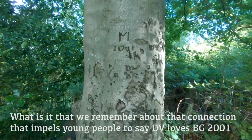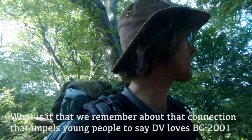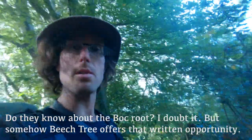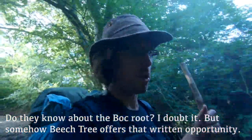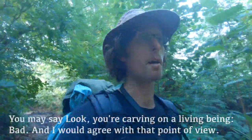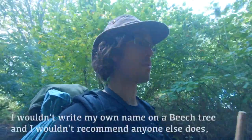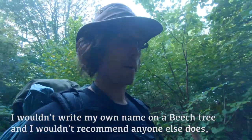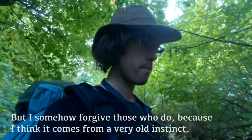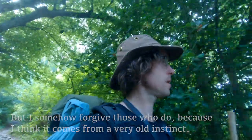Now, what is it that we remember about that connection that impels young people today to say, DV loves BG, 2001? You know, do they know about the bock root? I doubt it, but somehow the beech tree offers that written opportunity. And you may say, look, you're carving on a living being, bad. And yeah, I would agree with that point of view. I wouldn't write my own name on a beech tree, and I wouldn't recommend anyone else does, but I somehow forgive those who do, because I think it comes from a very old instinct.